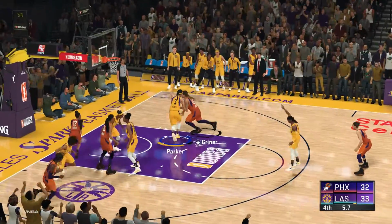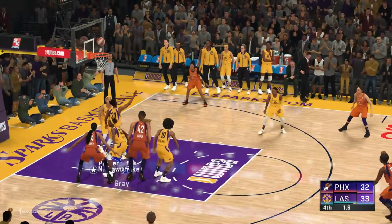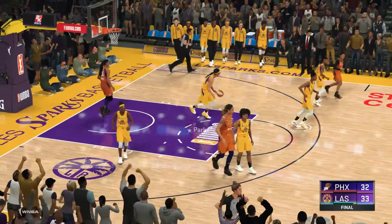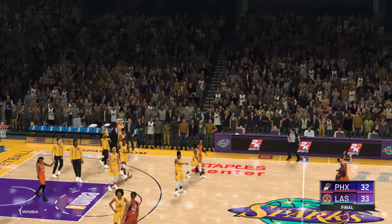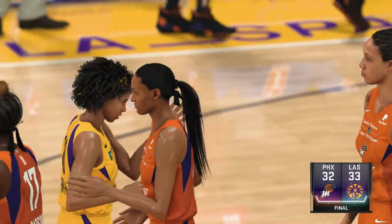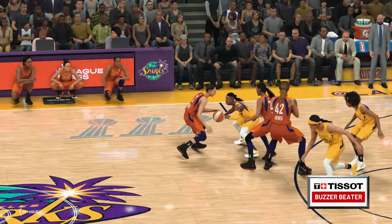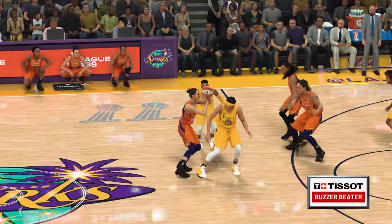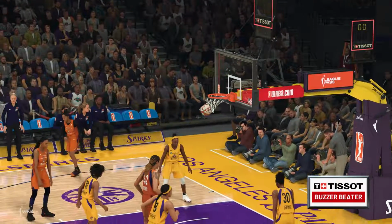To the inside. Here's Griner. Missed. And so it's the Sparks who come out on top here. That was a fun night of basketball and a fabulous finish as they waited until the very last moment to finally seal it. And so many times we see these tight games won at home. That advantage, I think, played a factor here. And that's a wrap, everyone.